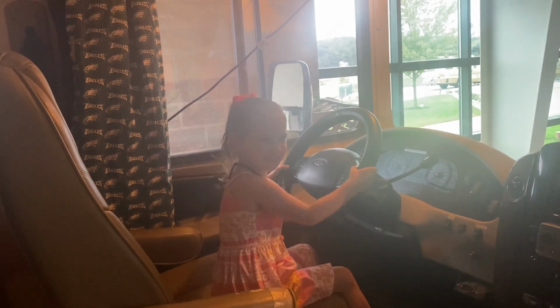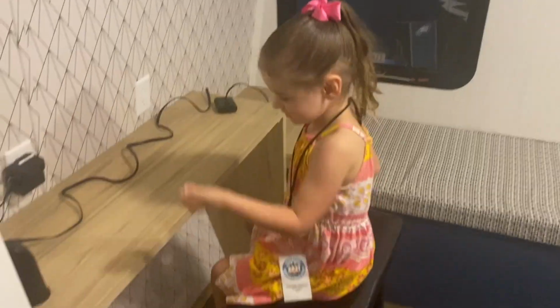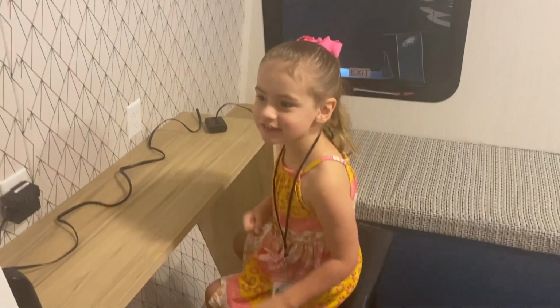To State Park. Oh, this is my kitchen. This is a 1/24th scale model. I'm all done. What are you doing?